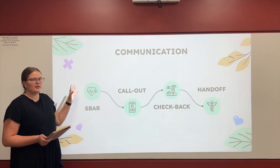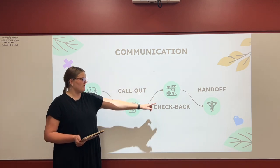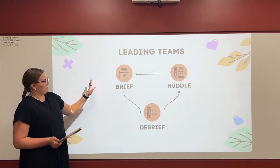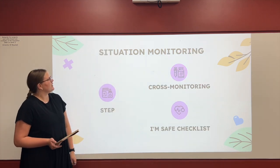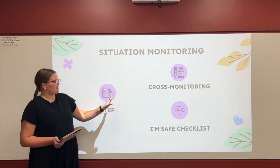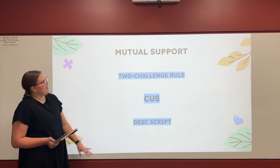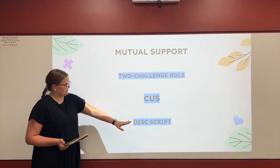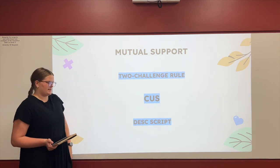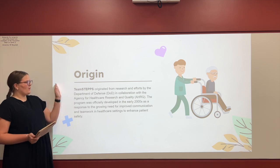So communication, for example, SBAR report, call out, check back, handoff. Leading teams, we have brief, we have huddle, and we have debrief. Situation monitoring, we have STEP, cross monitoring, and the I'm Safe checklist. And mutual support, we have 2 challenge rule, CUS, and DESC script.